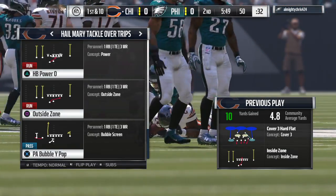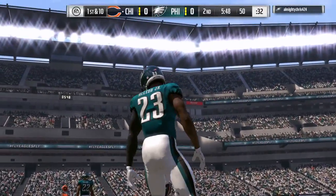Right, we're gonna just tease him with this. We're gonna make him blitz, guys. We're gonna run it until he starts blitzing.